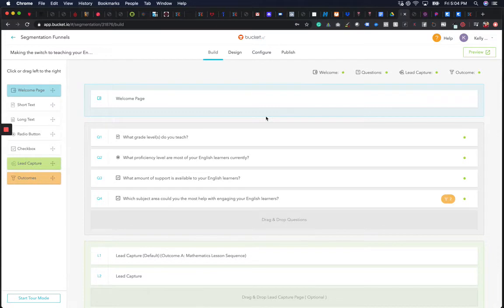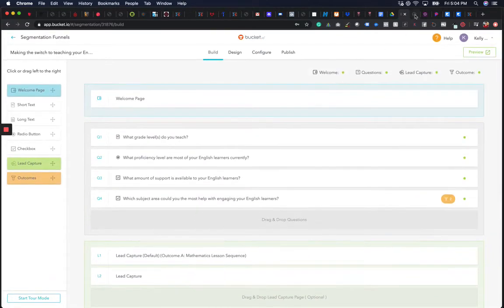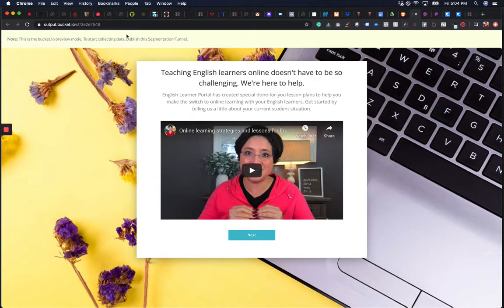So we met this morning for about an hour, talked through our plan, came up with a strategy for what we were going to tackle. Then I got to work and I'm utilizing Bucket.io, and I built out for her all of this sequence. You're seeing this in preview mode, but it creates a marketing funnel for her.